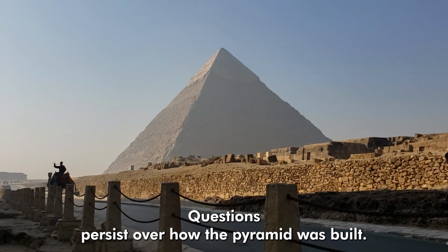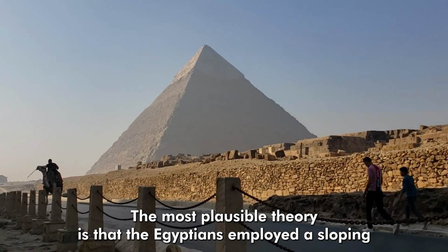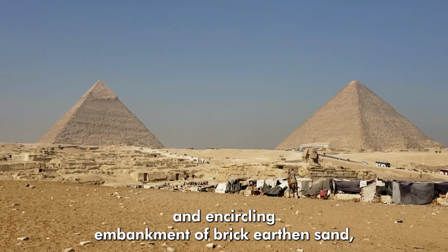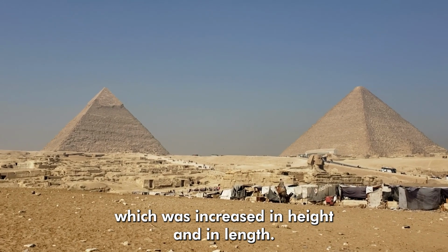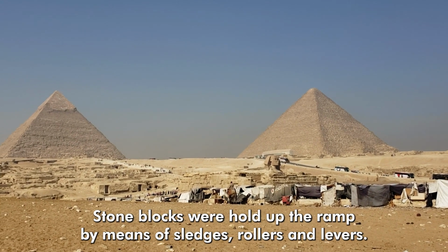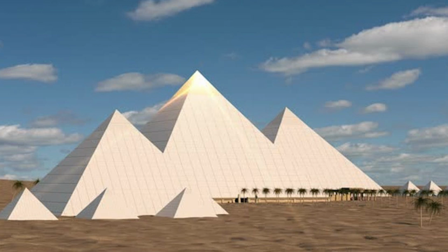Questions persist over how the pyramid was built. The most plausible theory is that the Egyptians employed a sloping and encircling embankment of brick, earth and sand, which was increased in height and in length as the pyramid rose. Stone blocks were hauled up the ramp by means of sledges, rollers and levers.